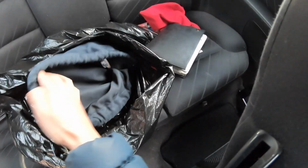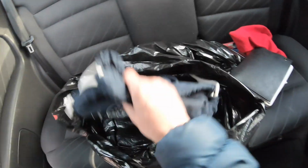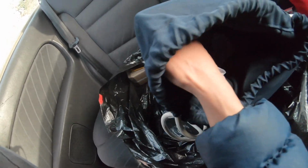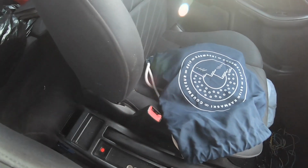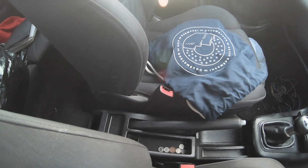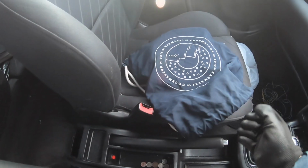There's another bag in here. I actually don't know what is in here. It feels like a lot of things. Let's get it out of here. Let's have a look, put my gloves on actually, just in case there's any sort of substances or something in the car. Okay, let's have a look.